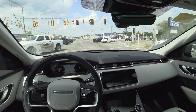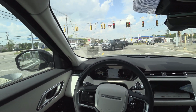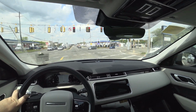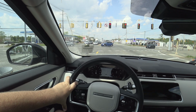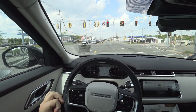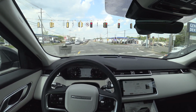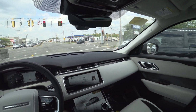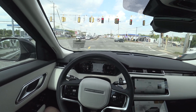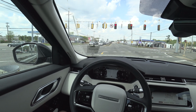Auto start stop is going to be the death of me. I don't like it in any car, except for a Tesla. Electric cars, you can have auto start stop. Not gas powered cars. Luckily, I mean, it's an easy fix. Just kind of lift off the brake or touch the gas a little bit, it turns itself right back on. But it's still an annoyance.